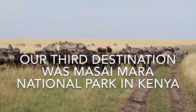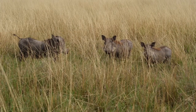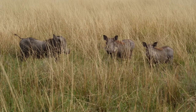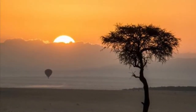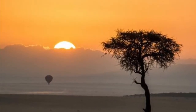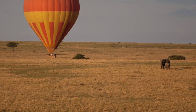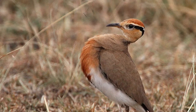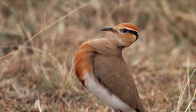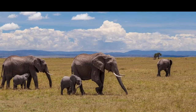My third destination was Masai Mara National Reserve in Kenya. Masai Mara National Reserve is an area of preserved savanna wilderness in southwest Kenya. You can visit the Mara Triangle and the Mara River. It was originally established in 1961 as a wildlife sanctuary. Mara covered only 520 square kilometers.